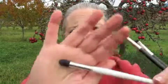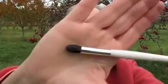I had to have, and I really like it, the MAC 213 flat shader brush, and that's what I use to pack on the Woodwinked, and on my crease, and I learned this from YouTube. I had to buy another one, the Sonia Kashuk domed brush, and that's how I place the outer V and into the crease, and then blend, blend, blend. Then I use the 217 to do the Schroom, and I just dab it inside, the Schroom inside corner.